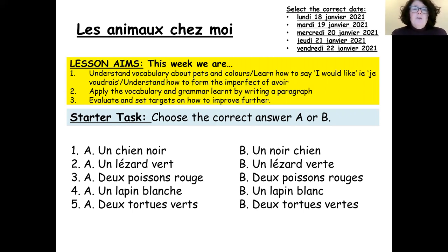Alors, pour commencer, I want you to choose the correct answer in A or B. So, il y a cinq phrases. You've got 5 questions here, 5 sentences, and I want you to choose which is correct. Is it A or is it B? Now, what do you think you're going to be looking at for here in this task? So we're going to be looking out for our adjective agreement, our rules for adjective agreement that we had in lesson 1, okay? So remember, in this task, you're going to be looking for the 3 golden rules, okay? So all you need to write down is 1A, 2B, 3A, etc. Okay, pause the video, please, while you do that task.